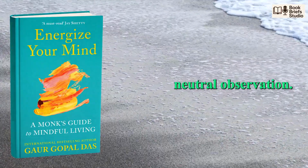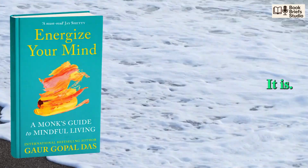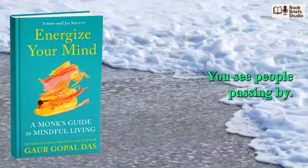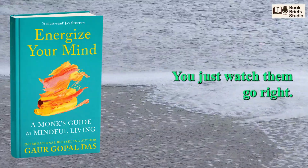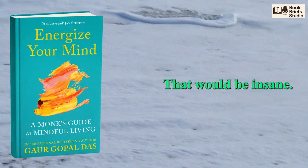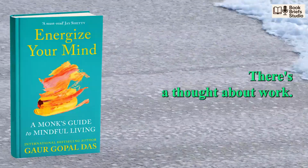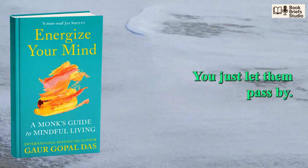Neutral observation. This is the temple window analogy. A classic mindfulness technique. It is. Imagine you're sitting inside a quiet temple, looking out a window onto a busy street. You see people passing by. Some are attractive, some are scary looking, some are just weird. You just watch them go. Right. You don't open the window and invite every single stranger in for tea and a chat. That would be insane. And your thoughts are the strangers on the street. Precisely. You observe them as they pass through your awareness. There's a thought about work, there's a worry about money. But you don't engage. You don't invite them in. You just let them pass by.